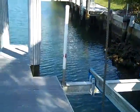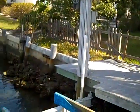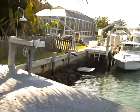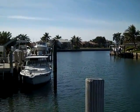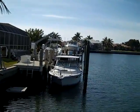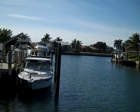We're out on the deck here. It's got a boat lift. I can't tell what the weight limit is on it. But we are in a good location. At the end of this little alley, this canal here, take a left. And then take a right, and you'll be out under the bridge and going out into the south end of the island.